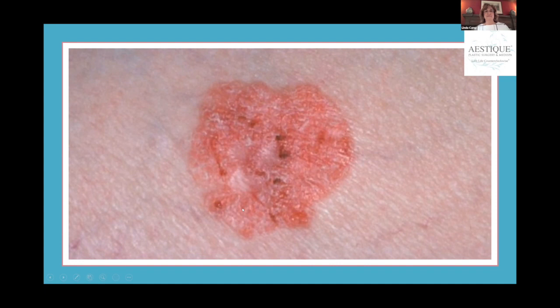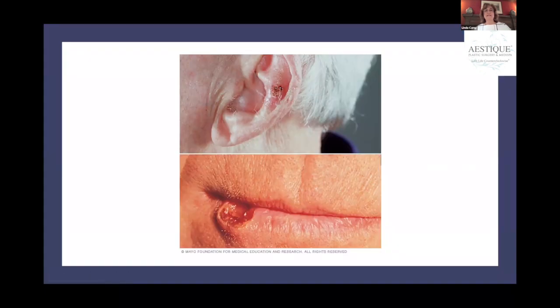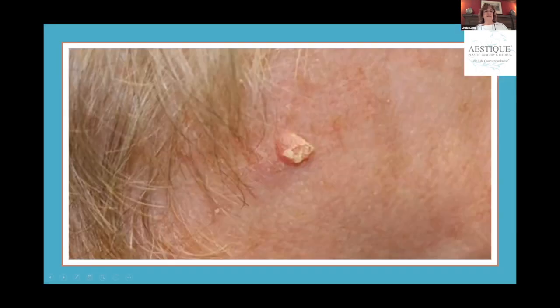Very interesting. These represent long-standing lesions that have been unaddressed. The one on the ear is about 1.5 centimeters or 1/2 inch in size. The one on the lip, also a little over 1 inch, about 2.5 centimeters. This one is on the right forehead near the hairline. It was just a little skin lump present for some time, but then developed this scab over the surface. It's about 1/4 inch, about the size of a pencil eraser.